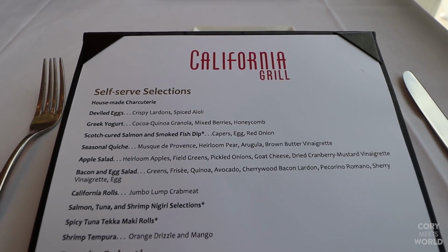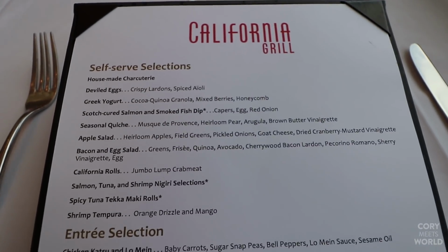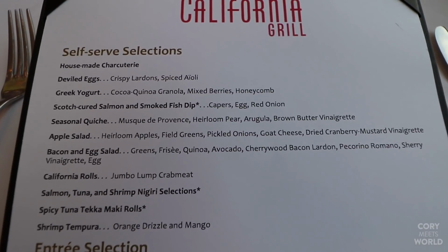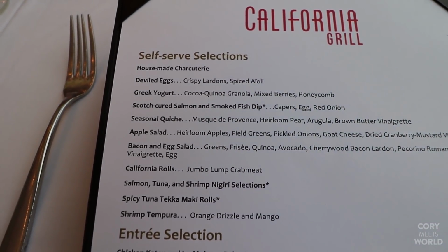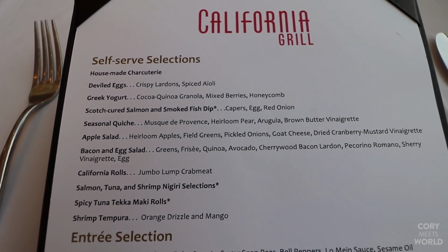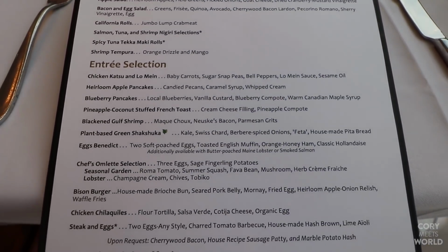So here is the menu here at California Grill for brunch, and the way this is set up is they have all of the items here on top. This self-serve selection is basically like buffet style, and you can see they have everything from sushi, deviled eggs, they have a charcuterie, a lot of options here as part of the buffet style of the menu. And then you go down and you have all of the entree selections.